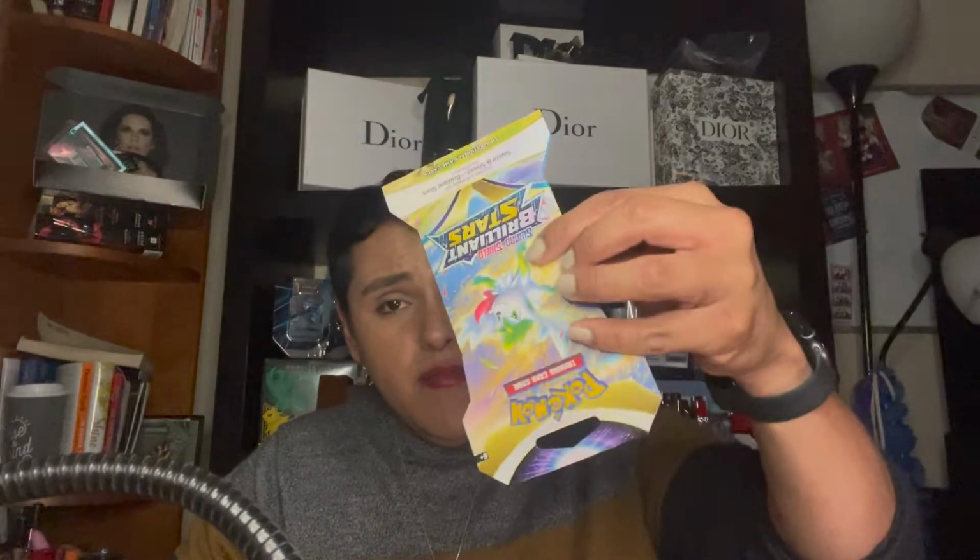Oh, let me get the brush. Who said that brush was just for makeup? Oh, you see? Okay. The Elite Trainer Box was, no idea how much it cost, but here is a pack. Trainer boxes right here. And just a pack.